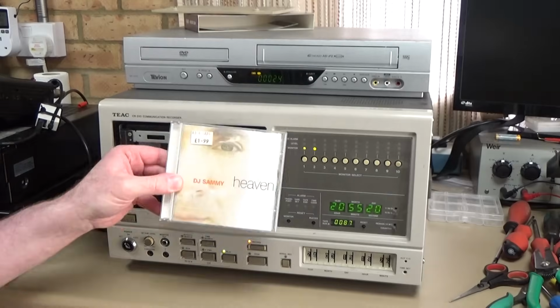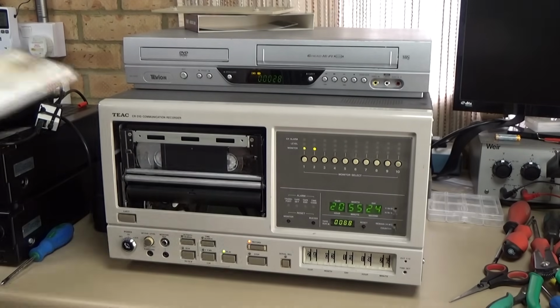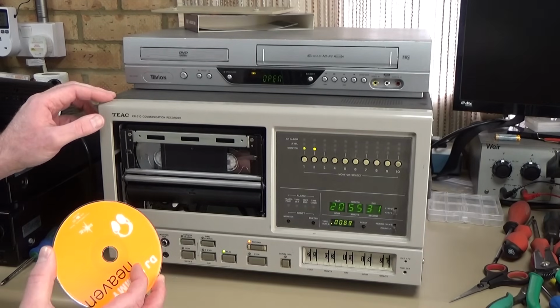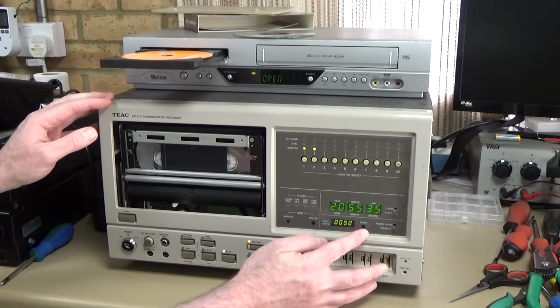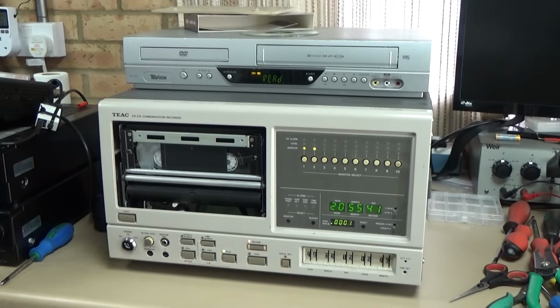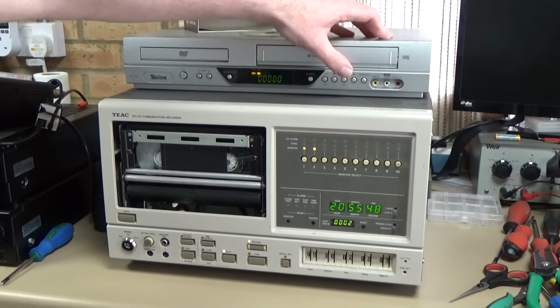Okay, got a music CD here. So it's a commercial one, but I've got a suspicion the quality is going to be sufficiently poor that we're not going to need to worry about content matches. So we'll take that out and we'll put the music CD in. What I'll do is I'll reset the counter so we know where we are, and we'll start playing the music CD. I think we'll skip to track 2 because track 1 starts off fairly quietly, so I'll just jump it onto track 2.